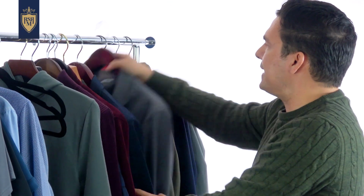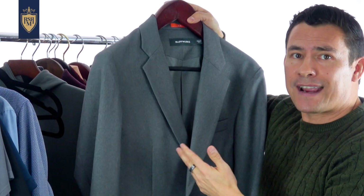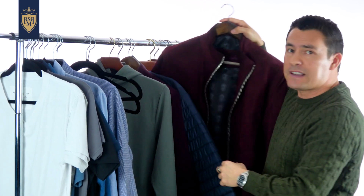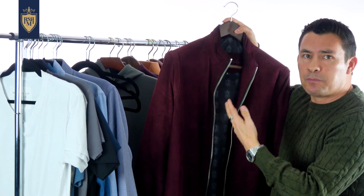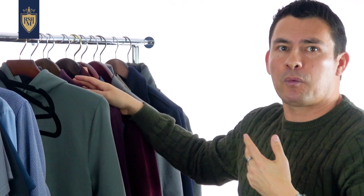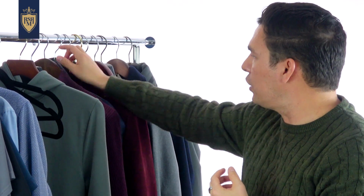But gray is also a great option for a jacket. Again, a guy maybe just getting started off. But if you want to have a little bit more fun, you guys have seen me in many of my videos bringing in this maroon suede jacket. I love it because I can wear it with a t-shirt. I can wear it with a button down. It looks really good.